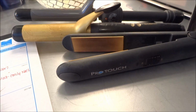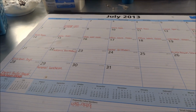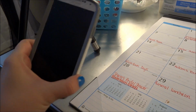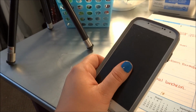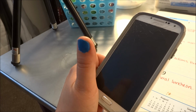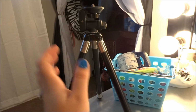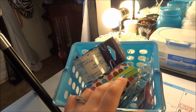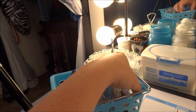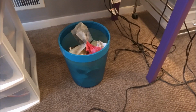Then I have some curling irons and my straightener. I have to figure out a better way to organize that. I've got a July calendar on my desk. Then my cracked Galaxy S4 phone that I've literally had as of today for 8 days. And I cracked it on Thursday. So that's really awesome. And then we've got the tripod for my camera, and then a little basket with my camera case in it, some tape, and then some little things that I'm gonna hang up in my makeup room eventually. So on the desk here, I've got a dirty garbage can right there.